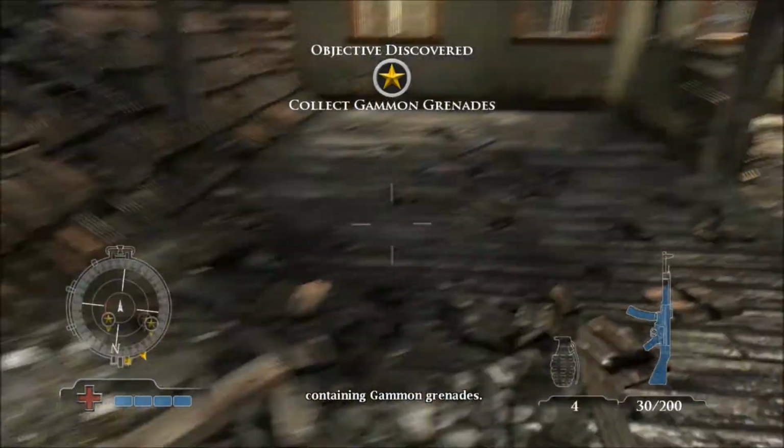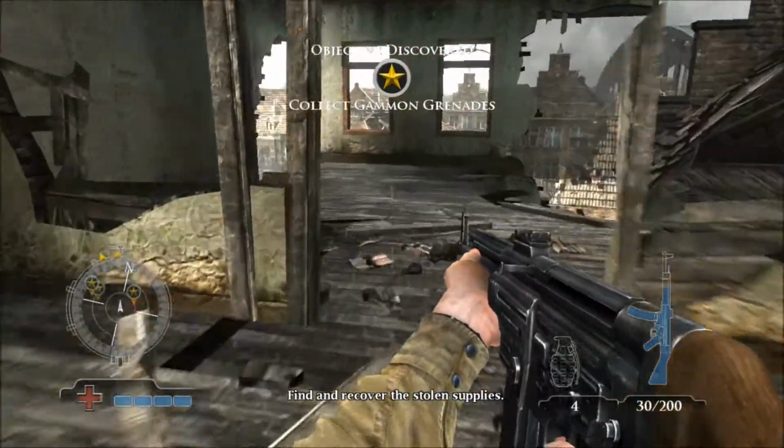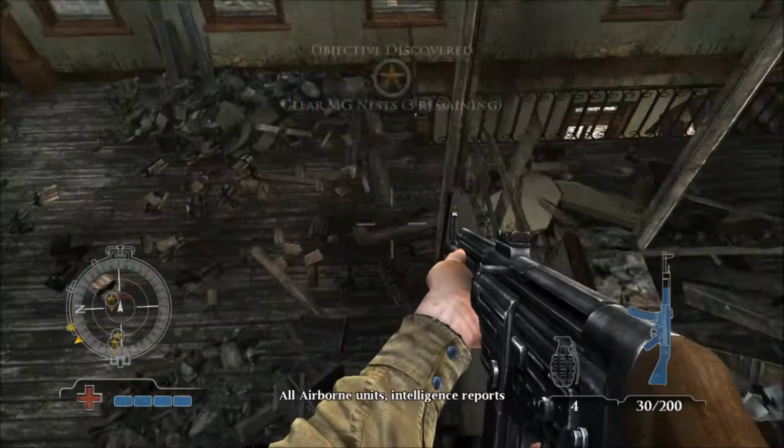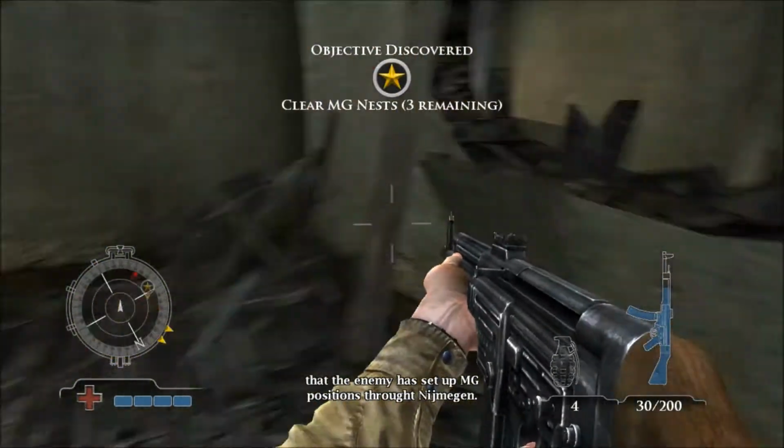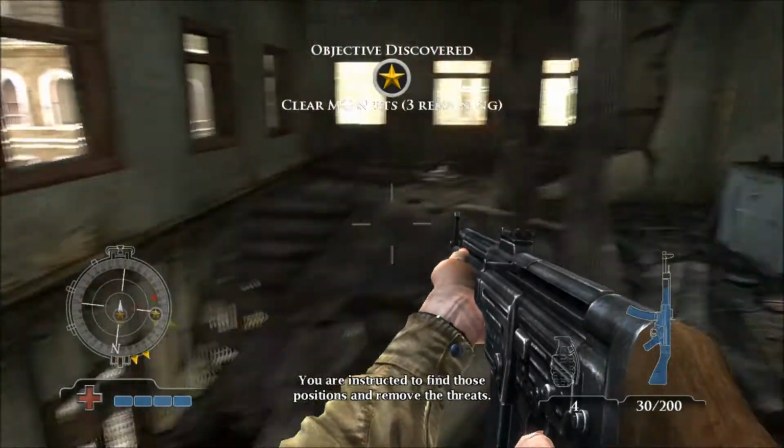Captured a vital supply drop containing gamma grenades. Find and recover the stolen supplies. All airborne units, intelligence reports that the enemy has set up MG positions throughout Nijmegen. You are instructed to find those positions and remove the threat.